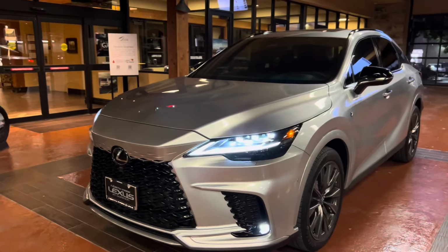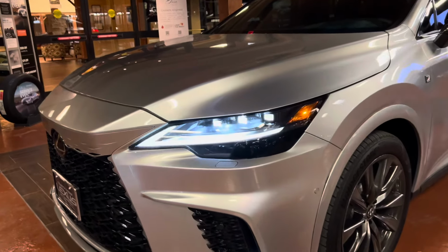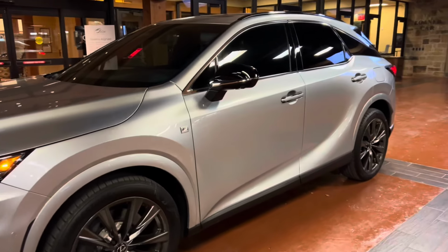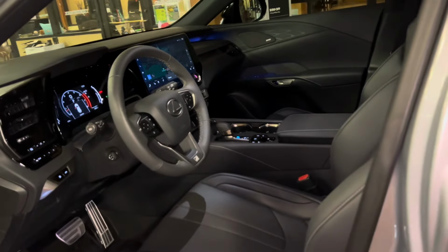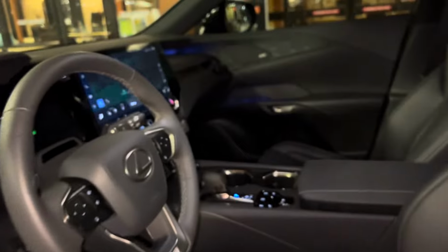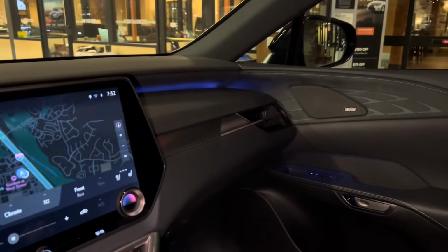Obviously, I wanted the RX to be a fully loaded, optioned out vehicle, so it does have your upgraded triple beam LED headlights. It's going to have the Mark Levinson audio system. It will have the advanced remote parking package, so I didn't really have to sacrifice on a lot of options at least. So this is the black NuLuxe interior on this model. I love the ultrasuede trim on the audio system. You can see right there. It's going to have your upgraded 14-inch display touchscreen, wireless Apple CarPlay, Android Auto, the thematic ambient illumination, the digital rearview mirror.